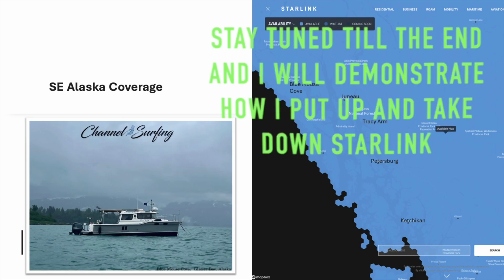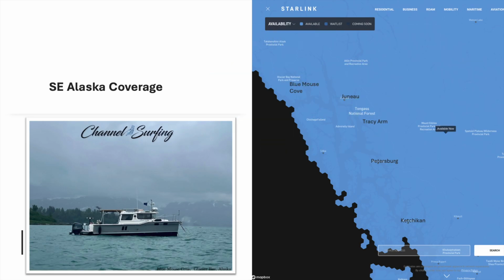Before we jump into the details, I wanted to share how well Starlink actually worked for us along our trip. Throughout Southeast Alaska, everywhere we anchored and every port, we had absolutely great coverage. Mouse Cove in Glacier Bay and Tracy Arm Entrance Cove, two of the most remote locations we used Starlink in, both performed without issues. That's actually a picture right there of using Starlink in Mouse Cove in bad weather.